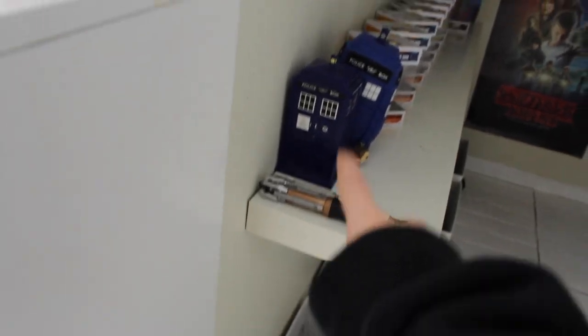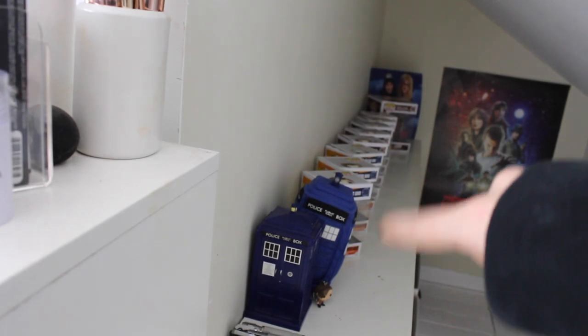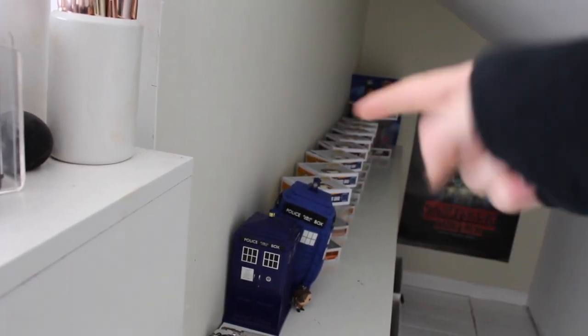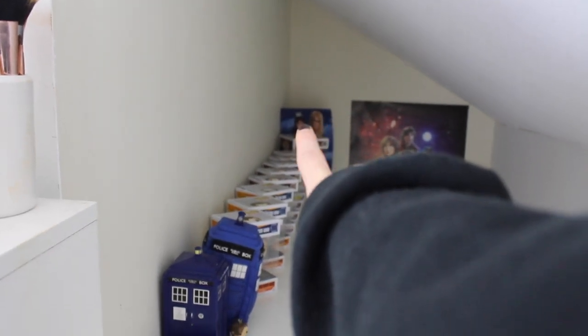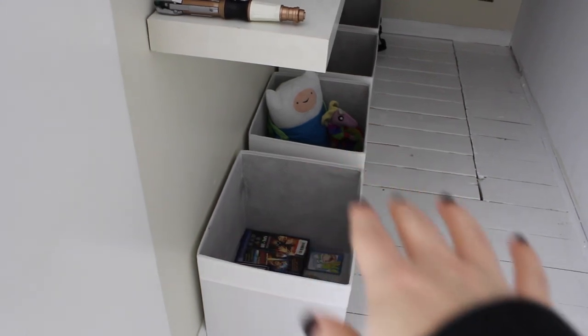Some Sonic screwdrivers, TARDIS. I have my pop figures. I definitely want to broaden my collection, but I have a couple Doctor Who. I have some Adventure Time. I have the whole entire Labyrinth collection. You can see Wayne and Garth way back there. Hi. Adventure Time plushies and a bunch of Adventure Time stuff in there.